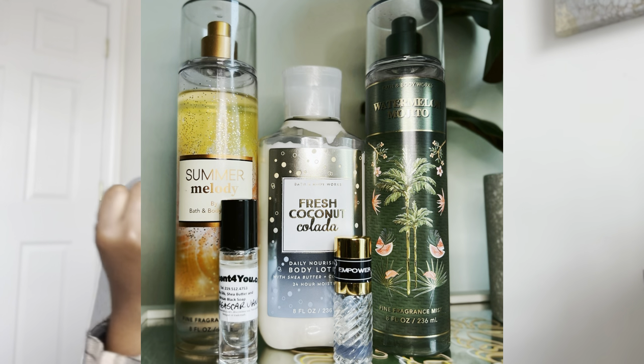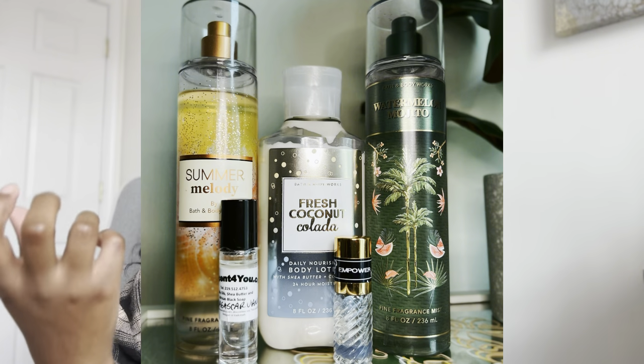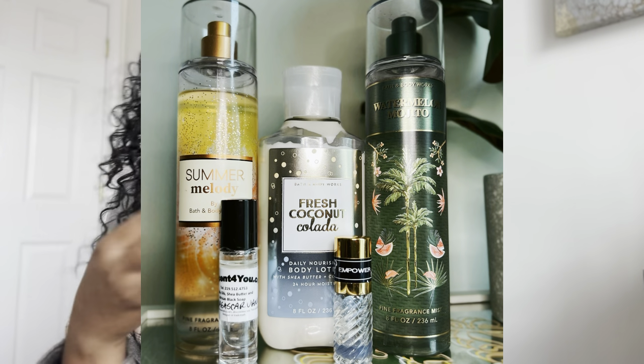That was giving sweet, creamy, watermelon, and coconut, summer, creamy vibes. You might not think to put watermelon and coconut and vanilla, but it works. It really, really works. And Fresh Coconut Colada has a rum note.